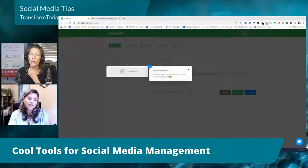I've got one on my screen here called Publer.io. I haven't even set it up yet. It's so new for me, they're constantly coming out with new ones, and I like to kick the tires. But here's something kind of cool about this one: they're actually setting it up for you, or walking you through a setup here. They make it easy.